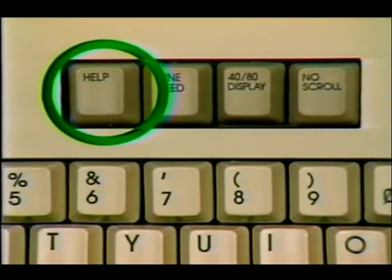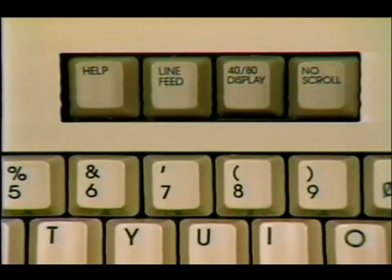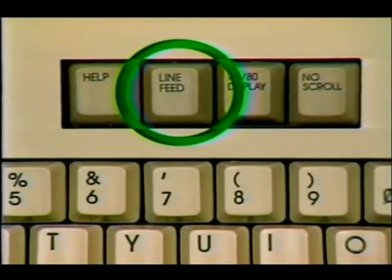You see, in a lot of the software you'll use, there are help screens or explanations that will help you work your way through a program. So when you press the help key, you'll get help right up on the screen. Next to the help key is the line feed key. Okay, line feed is a term that goes with your printer.